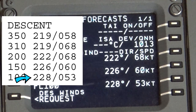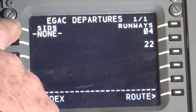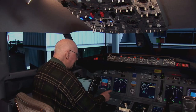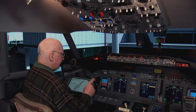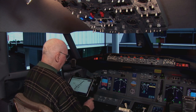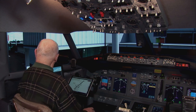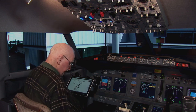And then execute that. Now I'm going to go to departures and arrivals, go to departures. And here's where we need to get our clearances and make sure that it is runway 22 that we are departing from. So I'm going to tune in to the ATIS at Belfast City, which is 136.62.